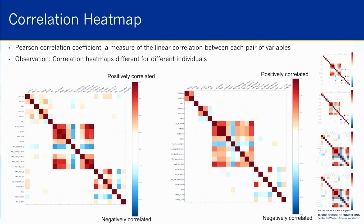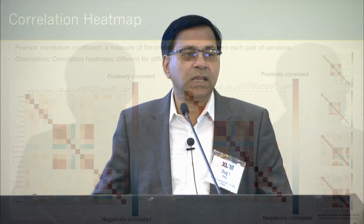So a quick snapshot of correlation. In this correlation heat map, I'm showing all the features on the left-hand side, in the rows, as well as in the columns. I'm not going to go into details of this, but in these correlation heat maps, red is when 2 features are very positively correlated, and blue is when they are negatively correlated. And these heat maps for different individuals look different, okay? Now, why can we not use the correlation heat maps? Because when the relationships are nonlinear, they're not very useful. So we have to find other techniques to identify these correlations, what we call feature importance. I'm sorry, I'm going to skip through this.